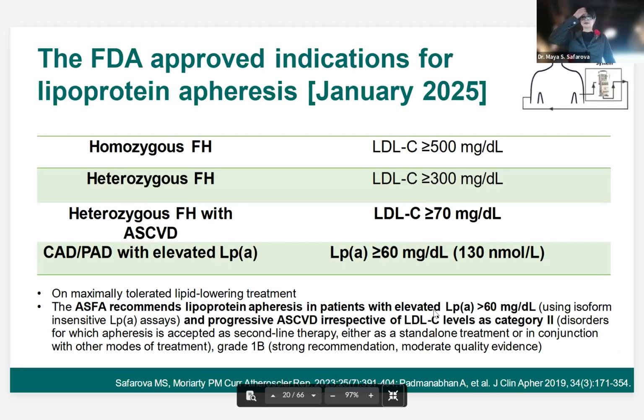Now, here's an animation that's not working. What I wanted to show you here is the FDA approved indications for lipoprotein apheresis, which is a procedure allowing you to reduce both Lp(a) and ApoB containing particles by about 80%, depending on how much you're treating. Prior to January 2025, these included patients with a clinical diagnosis of familial hypercholesterolemia with evident atherosclerotic cardiovascular disease, could be history of stroke, lower extremity PAD, coronary artery disease, who had LDL cholesterol above 100 milligrams per deciliter. And those who had elevated Lp(a) had to have suboptimal LDL.